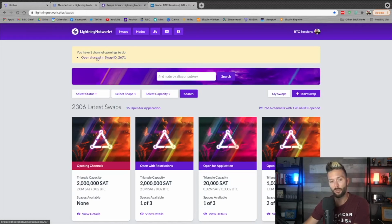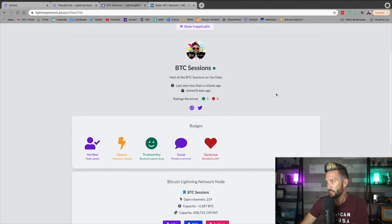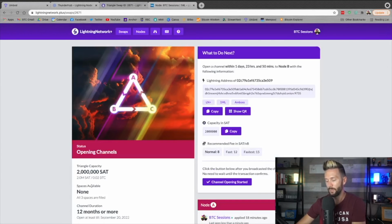You can get to the swap that you created either by clicking here on the notification. It'll take you right there. Alternatively, you can go to My Swaps, and if you scroll down, you can see I have a previous one that's completed, and then I can see this one, currently opening channels. So I'm going to hit View Details of that one. That's how you would get there if you weren't going from the notification.